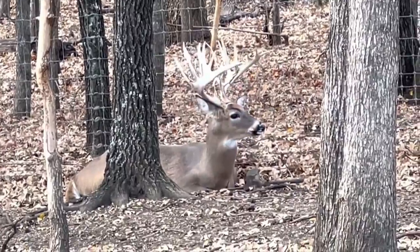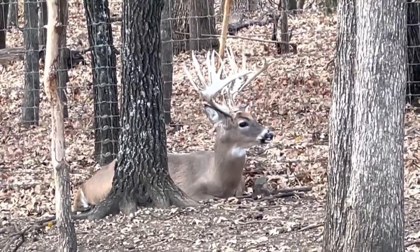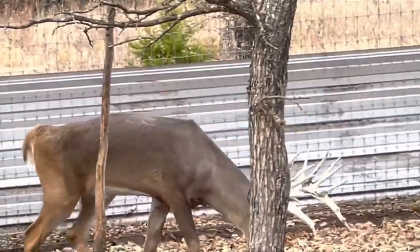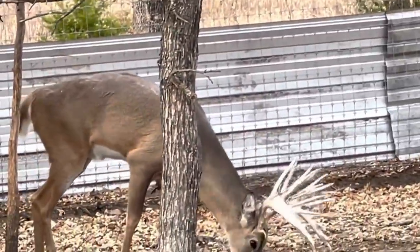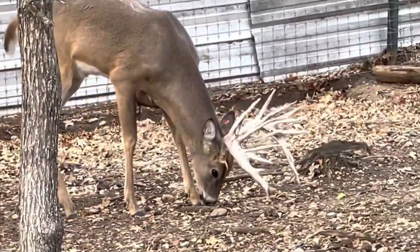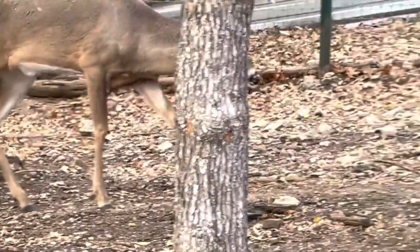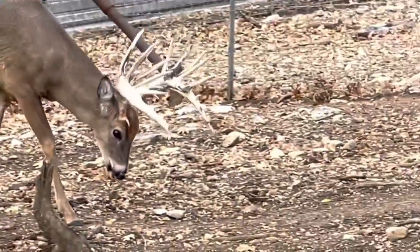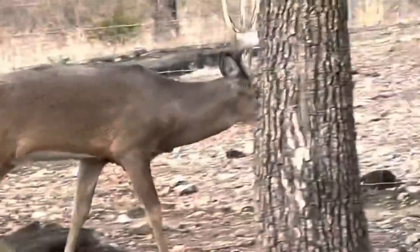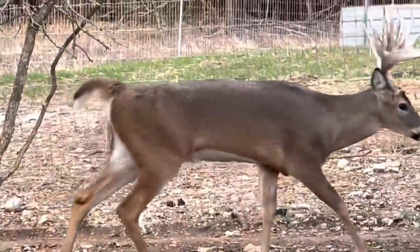Got my new iPhone 13 Plus, and I've got 9x zoom, so I can zoom in a little bit closer from a little bit further distance, but I'm still only about 30 yards from him. I'm not too awfully far from a tree. I'll get a tree in between him and me, but he's just not very aggressive at all. Is there a horn growing out of his head there on that side? I believe it is. Right at the bottom of his right side antlers, he's got a little horn growing out there.